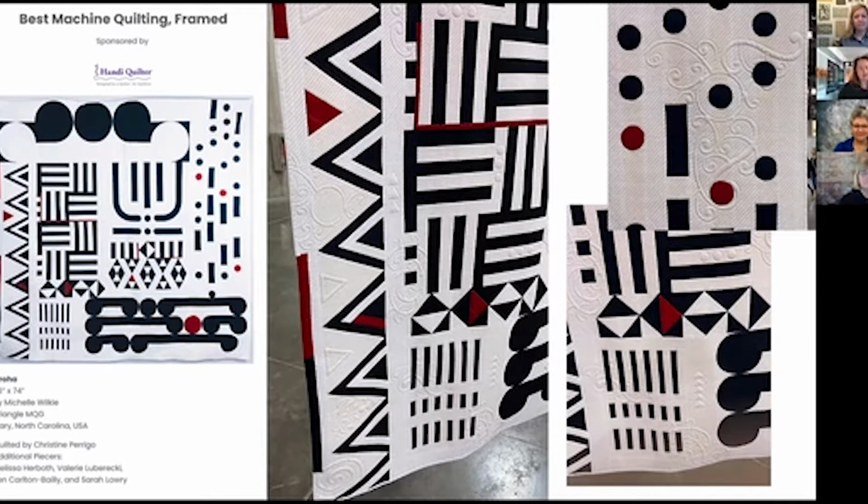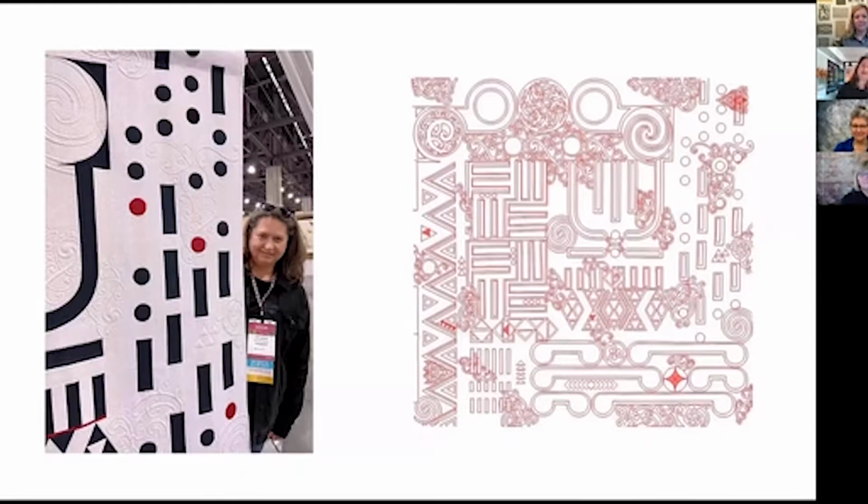So let's take a quick look at this. There's a picture of me with it, but I put a picture on the screen of my screenshot from Creative Studio, just so that you can see how much of this quilt was really done digitally from my stat bar. And I think this is really one of the first quilts that's won that type of an award at this kind of level that's fully digital quilting. Awesome.